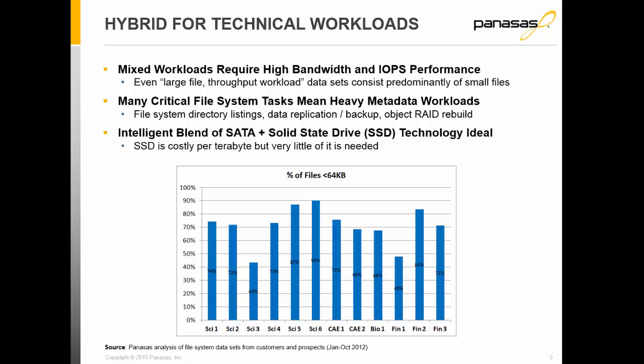So what this means for real-world performance especially is that it's relatively easy to make a large file aggregate benchmark that's basically all streaming large files and get very high performance off of hard drives. And that's what a lot of the benchmarks like IOR and IOZone can measure very easily.